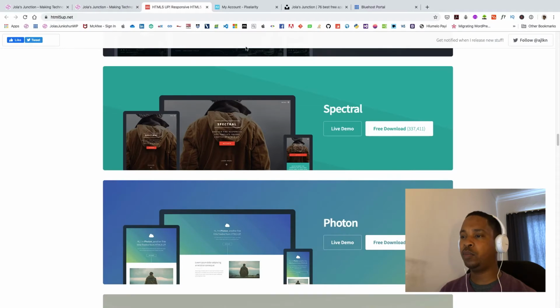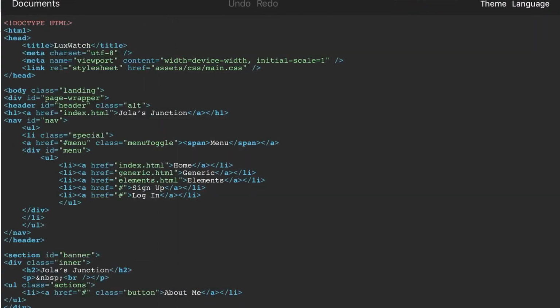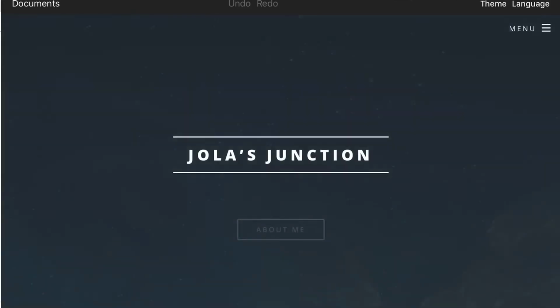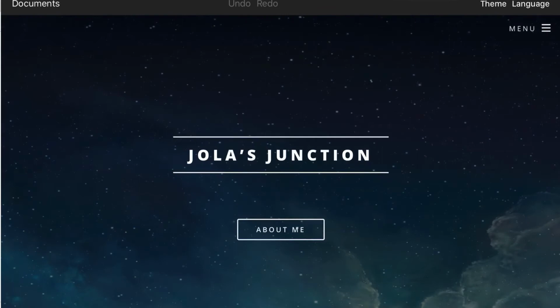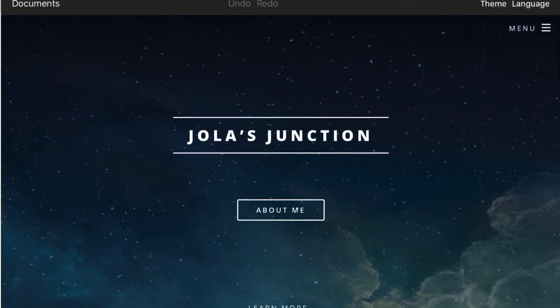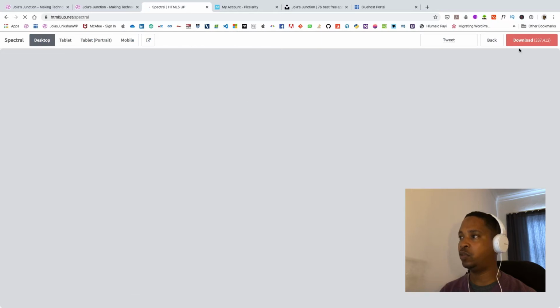So I used HTML5 up, and the place where I got that idea was an app called Code Pro. I want to screen record my iPad screen quickly. I'm just opening the demo of this that came with Code Pro. Obviously it didn't say Chola's Junction, it might have said something like Spectral, but this is basically Spectral. It's different to the live demo that you can get on the HTML5 website, and all of these were free to download.